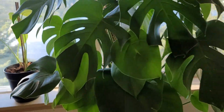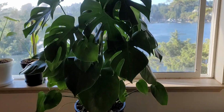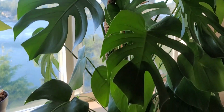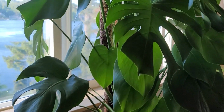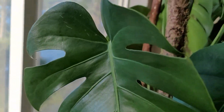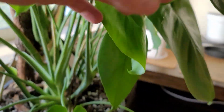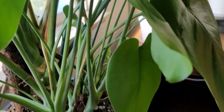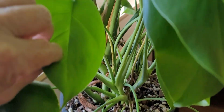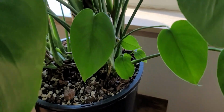Here is a monstera that is beautiful. My monstera, the big one, has just grown like crazy. I moved it out from underneath the grow lights. It doesn't need grow lights, and I put it by the window. And there's a whole bunch in here. Eventually I'm going to have to take these smaller ones out and pot them themselves. But this thing is beautiful.